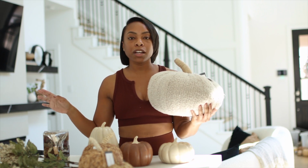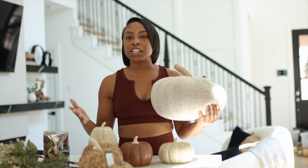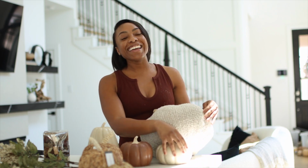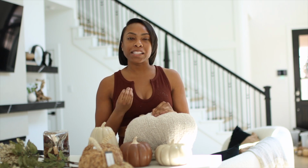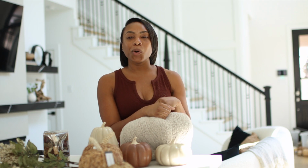Pretty much everything I got is neutral colors because I feel like that is probably the easiest way to transition every year. That's actually interesting for me considering years ago I used to buy yellow fall decor and red and orange fall decor. But I realized that as I've gotten older, and as I really developed my style, I just gravitate towards neutral colors.